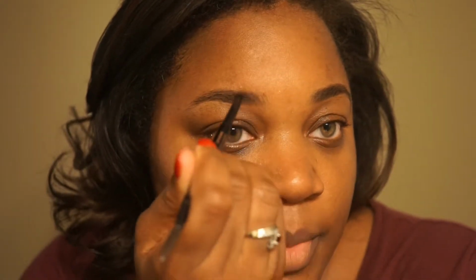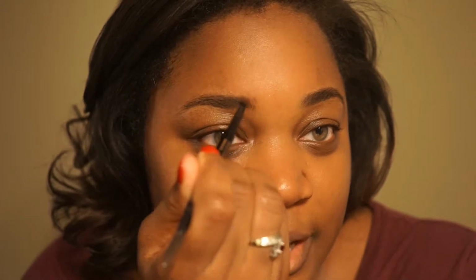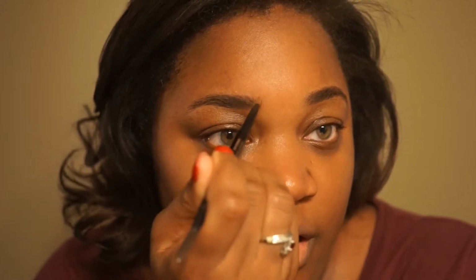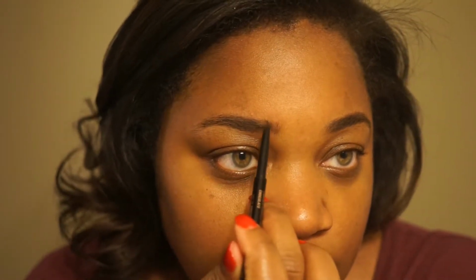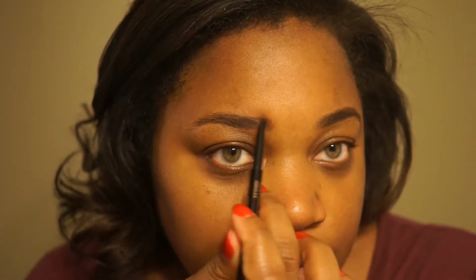And one thing I learned from my makeup mentor is it's okay to go back and forth, especially in the front. I hate when someone has a harsh 90-degree angle in the front because that's not how brows look naturally. So I don't do that on myself, and I don't do that on others. And then you come in with your spoolie or your eyebrow brush and just kind of blend it in.